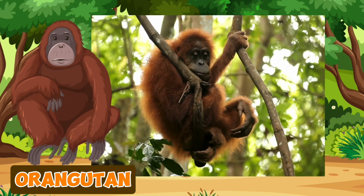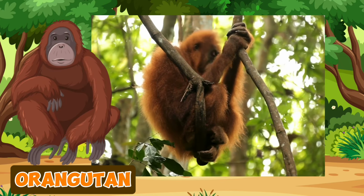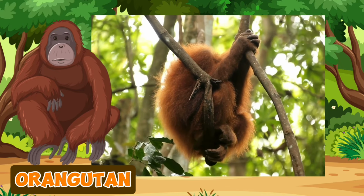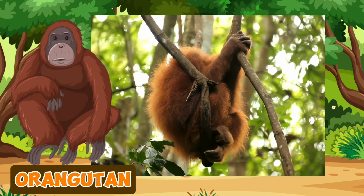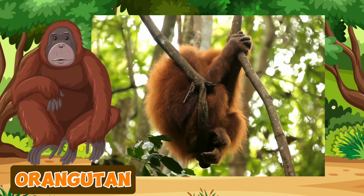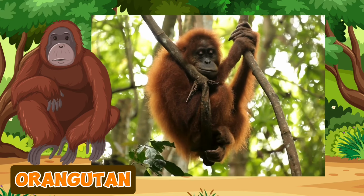Orangutans are really smart and have reddish-brown hair. They love to eat fruits, especially bananas and figs. Orangutans are great climbers and spend most of their time in trees. Can you pretend to climb like an orangutan?